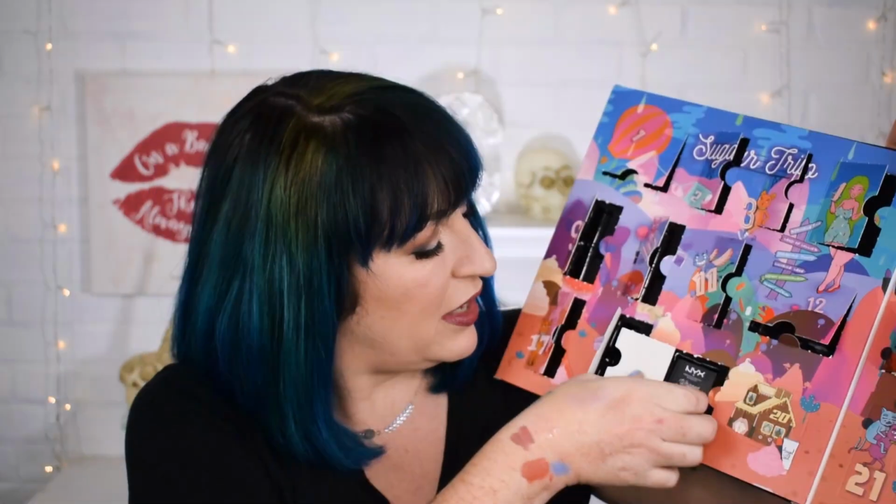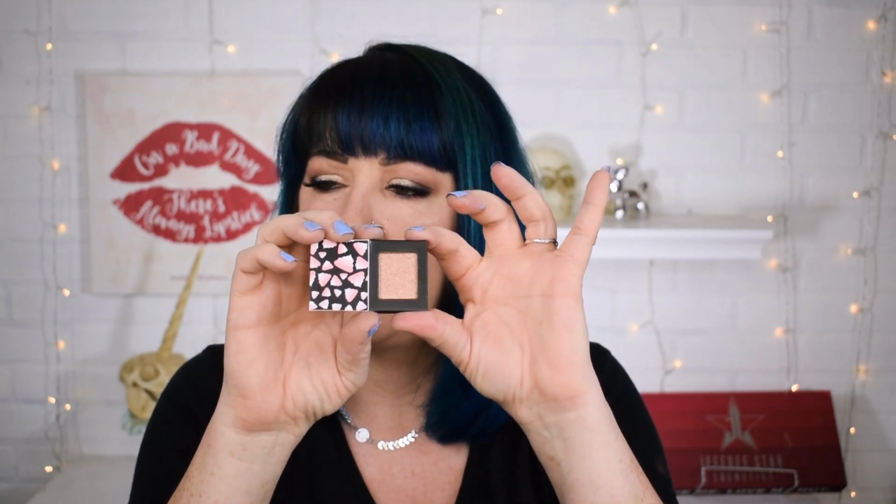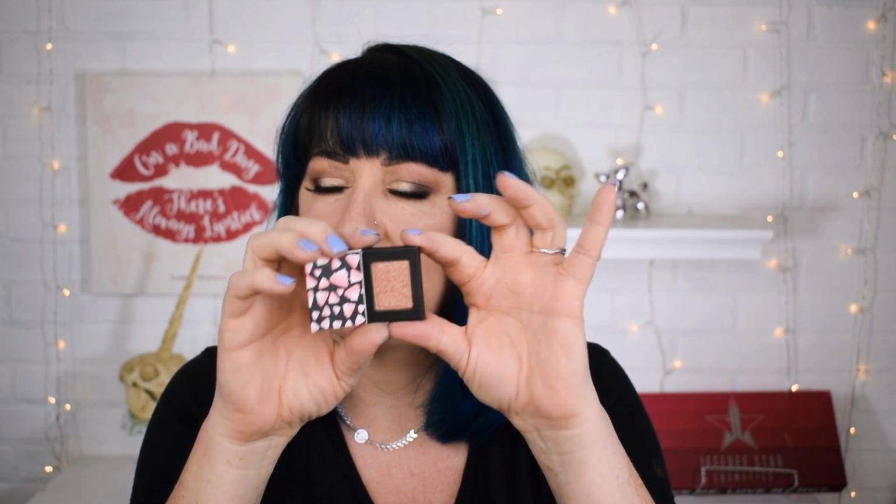Number 19, Whipped Wonderland. What is this? Whipped Wonderland eyeshadow, and this is in Sweet Tooth. Oh, pretty. That is very, very glittery. I can feel the glitter. Where do I put it? Let's put it right here. Ooh, I like that. That's really pretty.